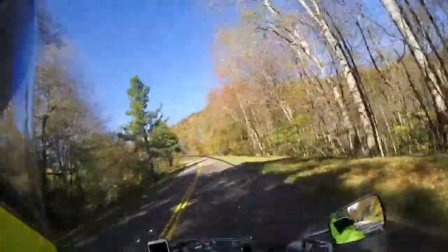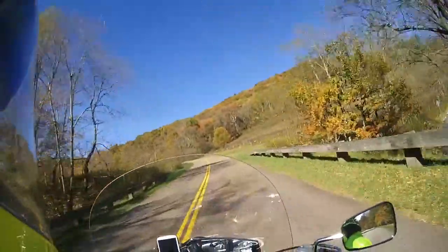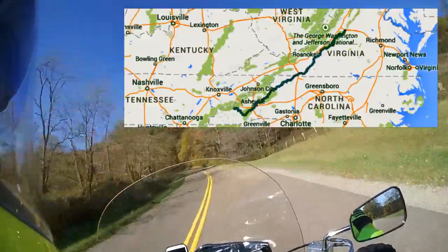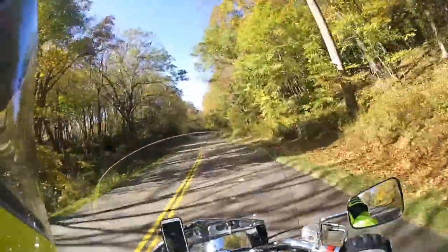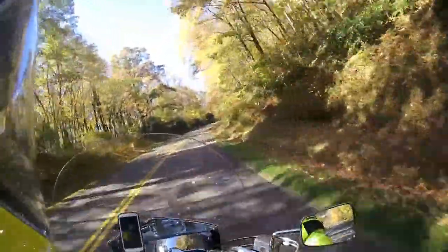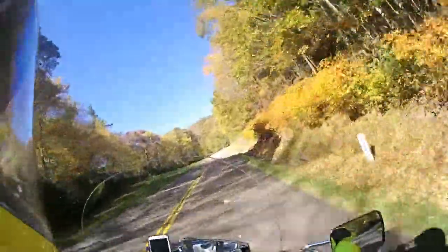And this Parkway runs now, after 50 years of work, 469 miles, from the Great Smoky Mountains all the way to the Shenandoah National Park in Virginia. And as far as the elevations go, in places in North Carolina, we're up around 3,000 feet, between 3,000 and 4,000 feet where we are now. It goes as high as 6,000 feet, more as you get closer over towards Mount Mitchell and the Smoky Mountains.